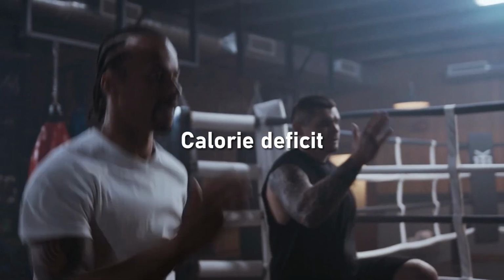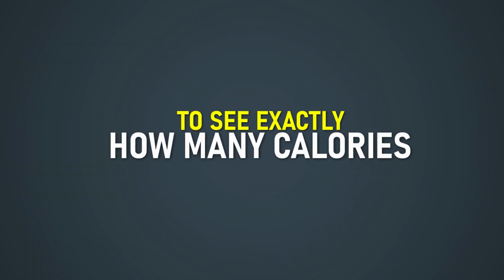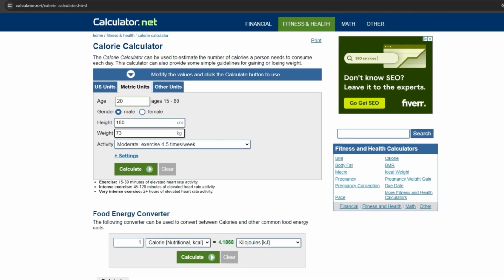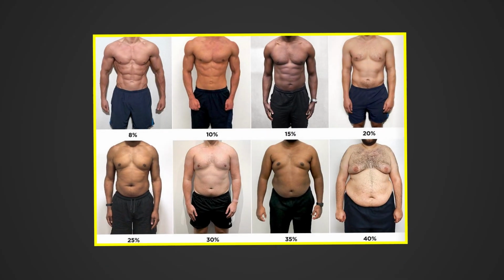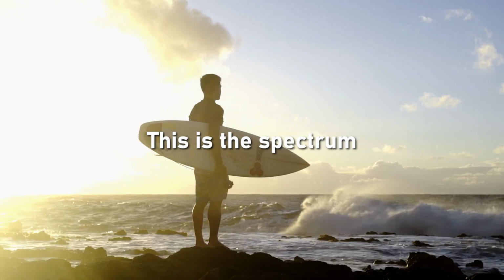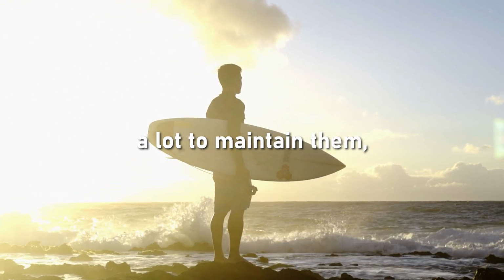For that, you need to eat in a caloric deficit. Caloric deficit means you burn more calories than you gain in a single day. To see exactly how many calories you need, you can search for a calorie calculator and see how many calories you need to maintain your weight and how many you need to burn to get in a deficit. You are the most attractive when your body fat percentage is between 8 to 15%. This is the spectrum where your abs are truly visible, but you don't need to sacrifice a lot to maintain them, so aim for that.